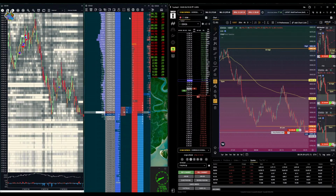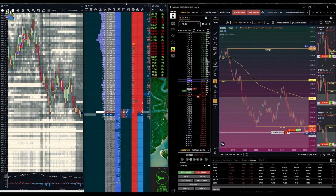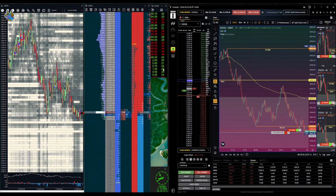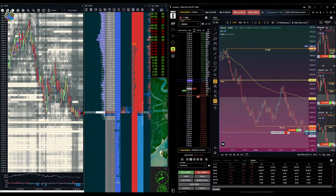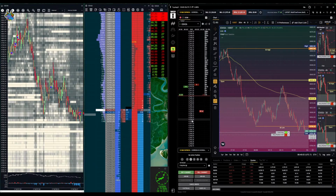24,460 last trade in the Nasdaq. See if we continue to make new lows here. Having trouble holding this IB low, especially in the S&Ps. What are we doing right now? S&P not even down 1%, 0.8% on the day, 0.85. The Nasdaq down 1.38%. The Russell continuing to make new lows below.